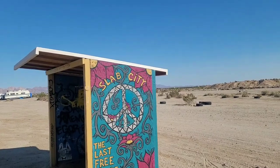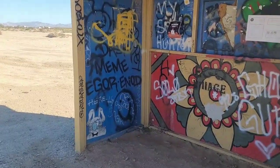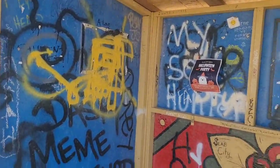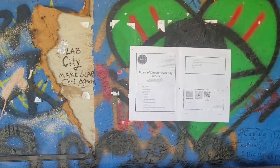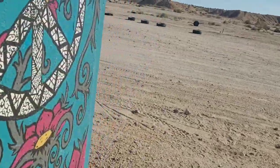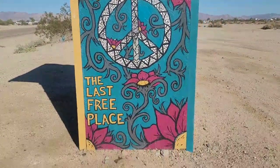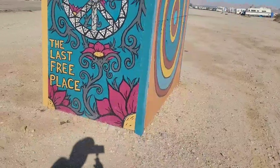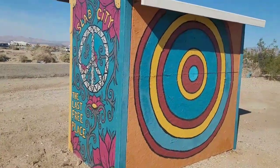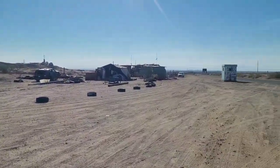So now we're in Slab City. Salvation Mountain is really at the beginning of Slab City. I think this must have been a little bus stop or something. Outside's a lot prettier than the inside. Isn't that nice? Pretty. They used to sell t-shirts up here and they had their own little radio station.